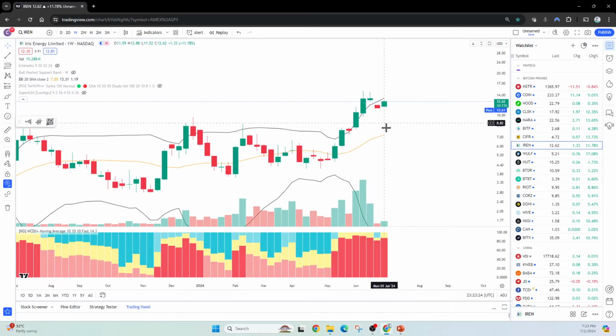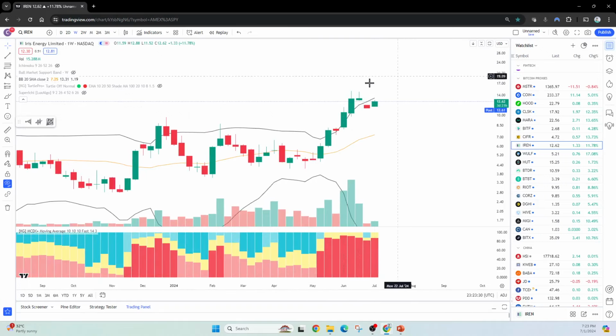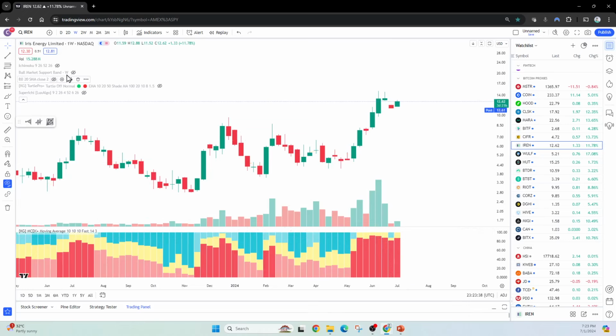Right. So it would not surprise me if IREN ends up not going that far over the next couple months, or it might go up and then you end up getting punished for it later. We'll see. But so far, I think weekly is at least not as overextended anymore, and whales are in. So all these are a good sign, right?